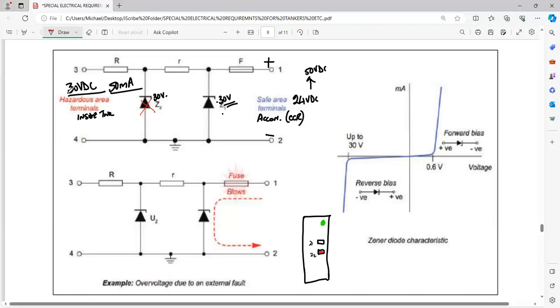No, sir. Okay, yeah. So what I suggest is you go online, check all the various types of Zener barriers, see the characteristics, and see what are the indications. Okay, thank you, sir. Yeah, welcome.